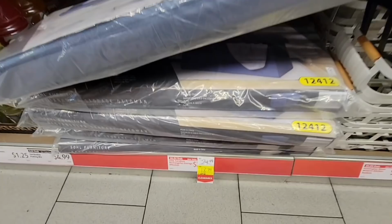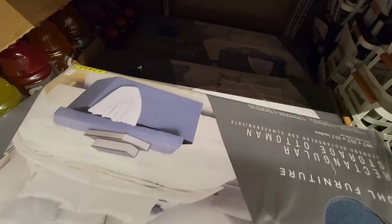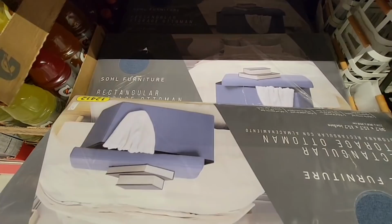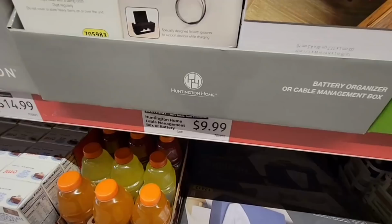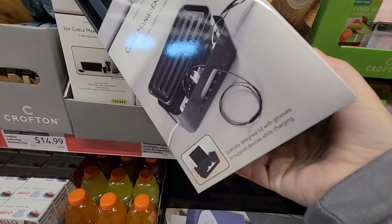What else do we see? Okay, we saw these before. They were $24.99. They're marked down to $18.79. Now, it's an ottoman to put together. One of our viewers commented that she had these and they were really strong. They're actually a good weight. These are not super light. So we saw just the blue. Now, we've seen these before and there was an off-white. It wasn't real white, but it was an off-white. So definitely check your store for those. And then you have your cable management box. That's a great idea, especially for an entertainment center. That would definitely keep everything together.